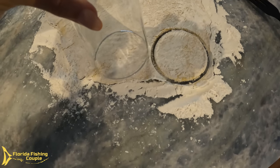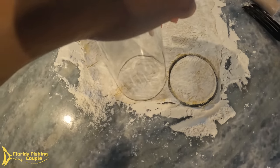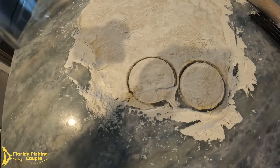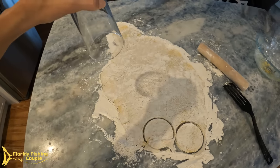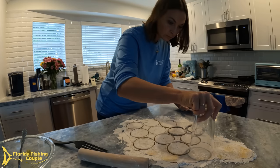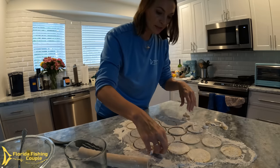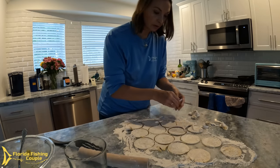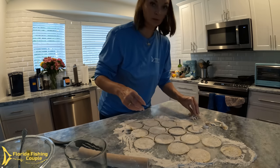So then we're gonna get as close to the edge as possible, again, on all sides. Push down, scooch it around like this. Now you have ravioli number two. I'm gonna continue doing this until there is no more pasta. Now we're gonna pull up all of this extra and put it on the side over here in case we have more filling than we have raviolis.